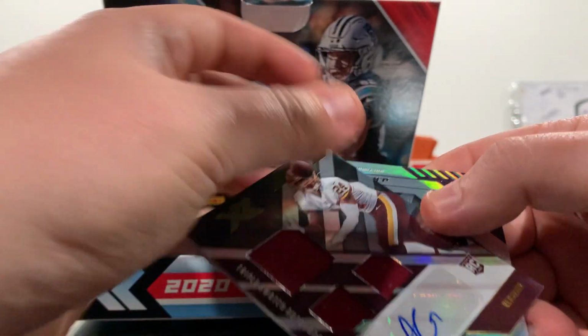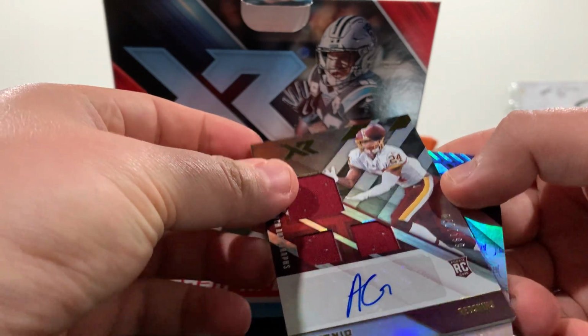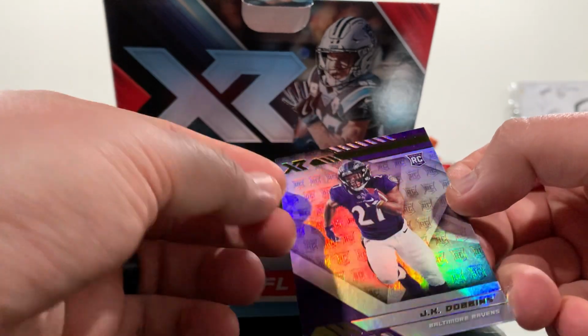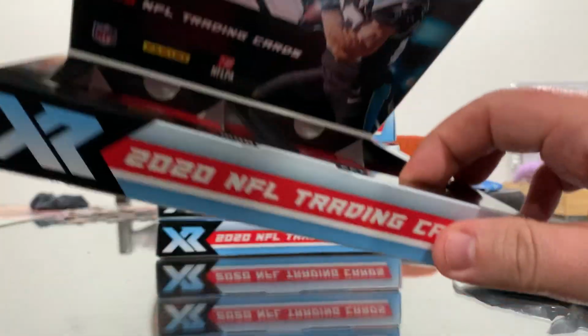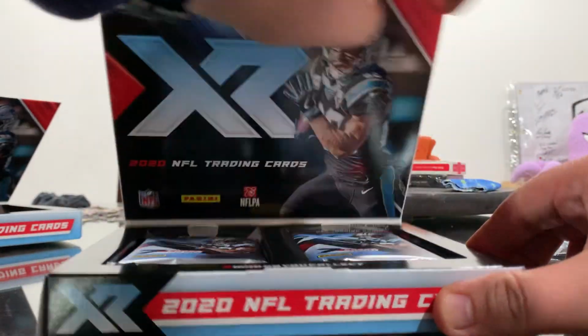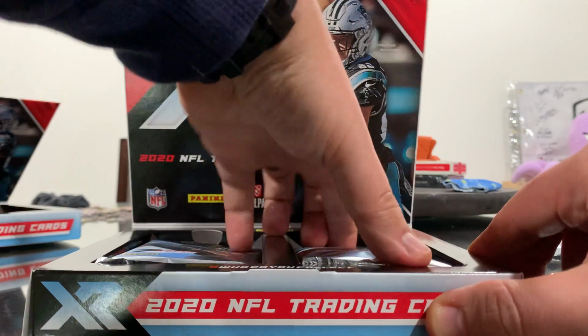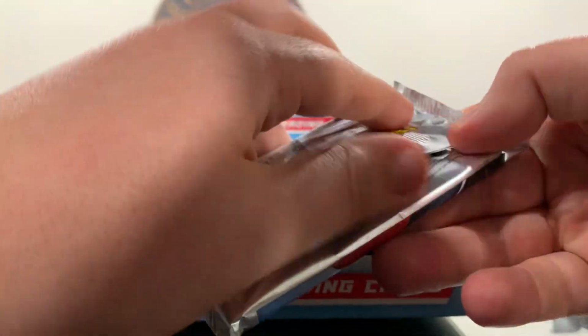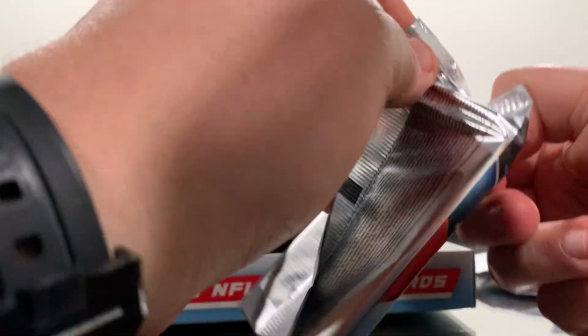Antonio Gibson, he's got a lot of hype behind him. Number 40 out of 199. That one color. And J.K. Dobbins, non-numbered. First box, not too happy, but see what we get. We got plenty more. Still looking for that Tua, Joe Burrow.